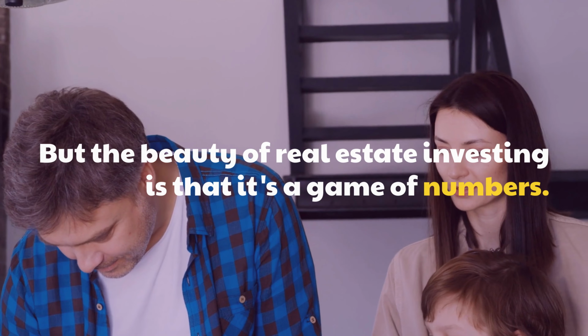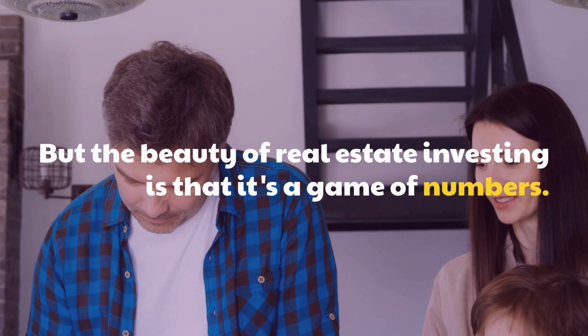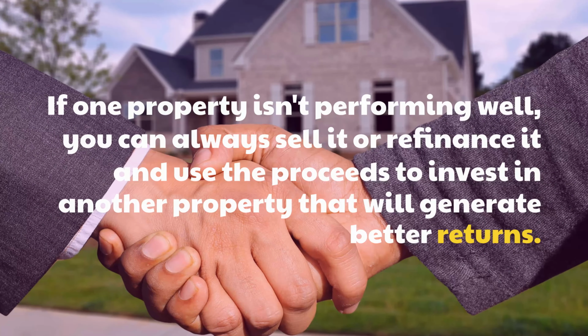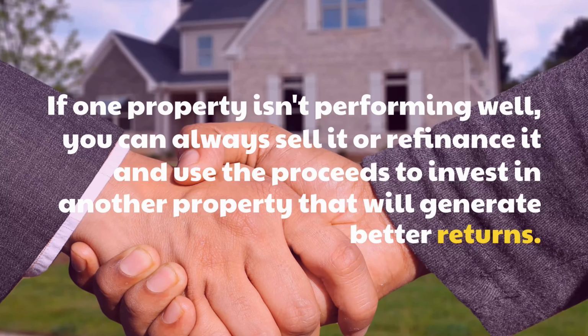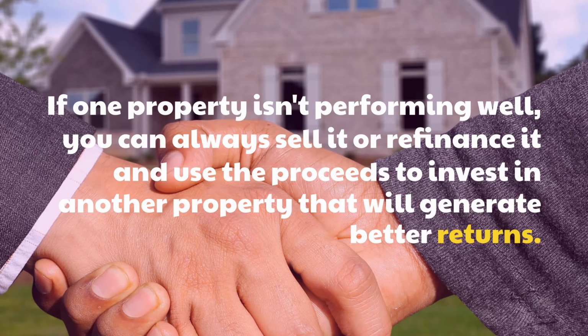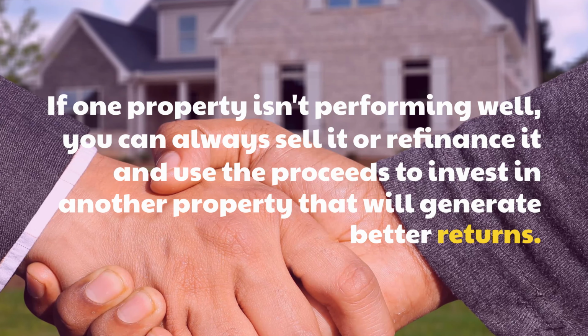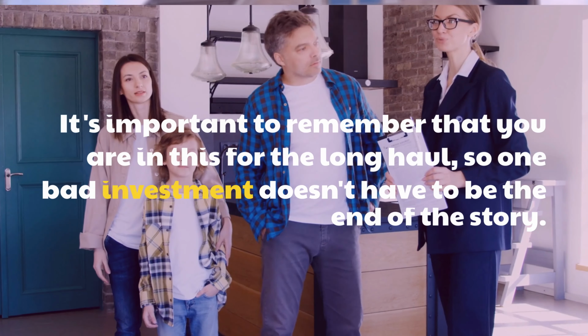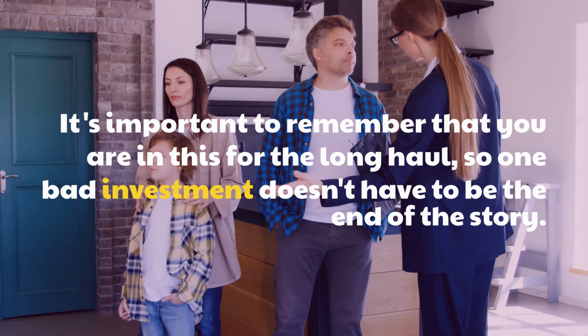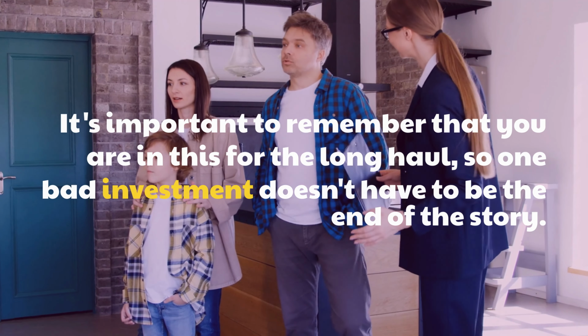But the beauty of real estate investing is that it's a game of numbers. If one property isn't performing well, you can always sell it or refinance it and use the proceeds to invest in another property that will generate better returns. It's important to remember that you are in this for the long haul, so one bad investment doesn't have to be the end of the story.